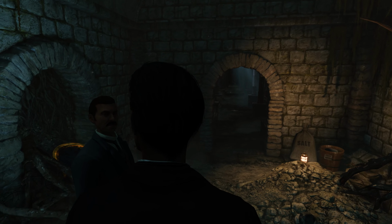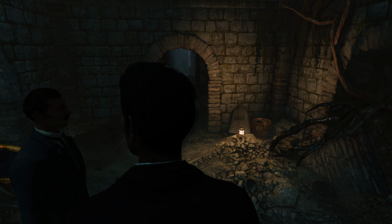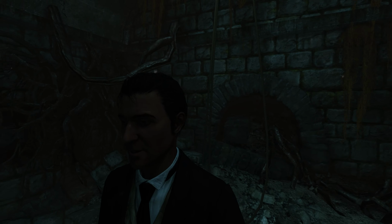What is this place? I am unsure, Watson, but everything points to the fact that it was the last place visited by Sir Rodney Bentcliffe. We are approaching the end of this mystery.